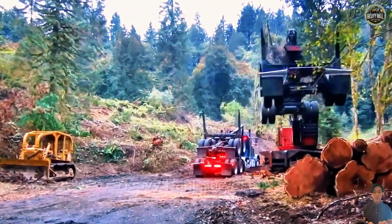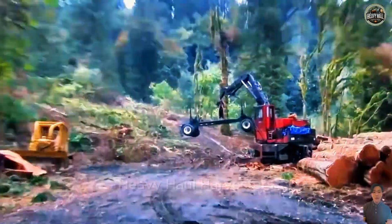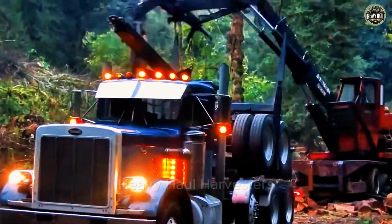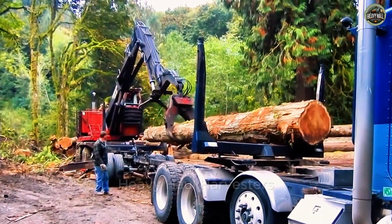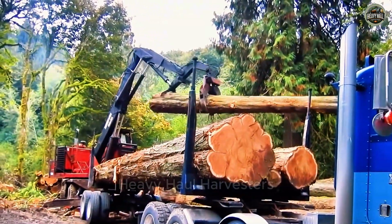A system of transporting timber in operation in the forest. Initially, a crane lifts the trailer and assembles it onto a truck. The truck then moves to the timber collection site. Next, a specialized crane begins lifting large tree trunks and stacking them neatly onto the truck.